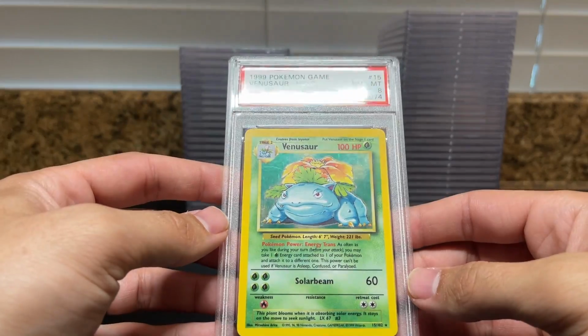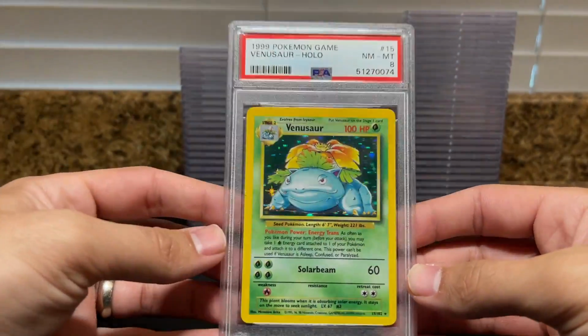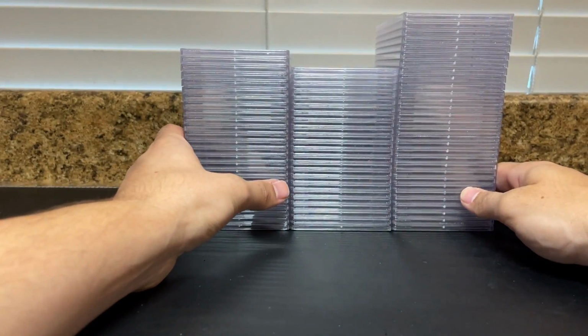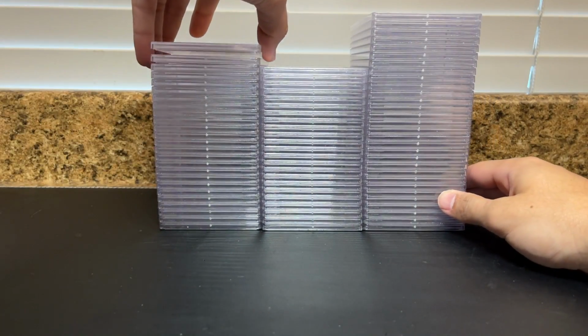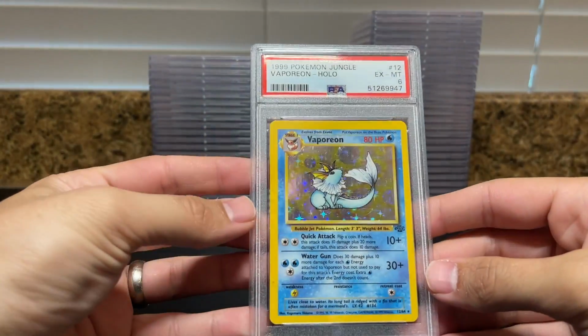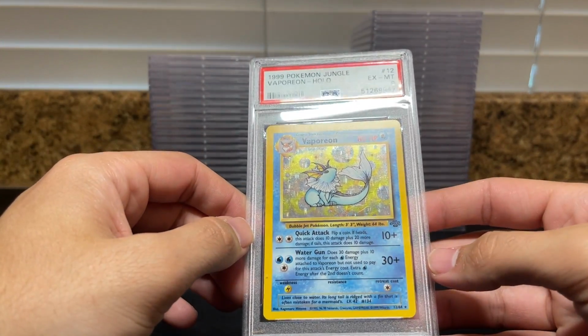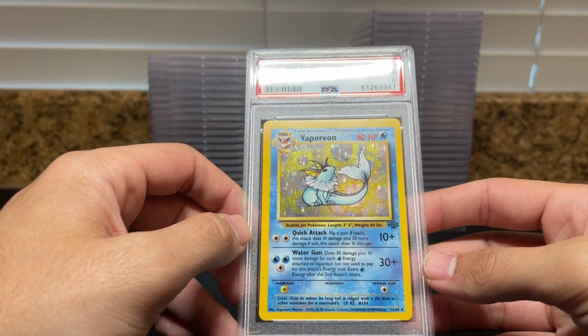So to me, an 8 is not expensive enough to sell. This is what I truly enjoy collecting. I'll keep this. I keep a lot of that stuff unless I just absolutely need to move it. Like I said, one of my goals is to get a first edition Shadowless 10 Charizard, or a 9, not a 10. I don't want a 10. That's a $250,000 card. I think the last sale was 400,000.